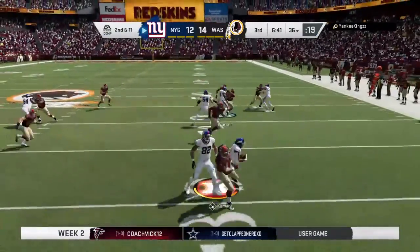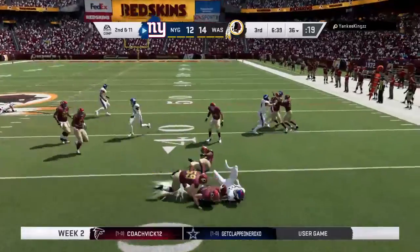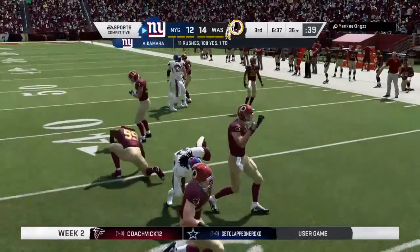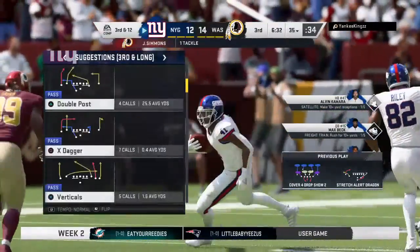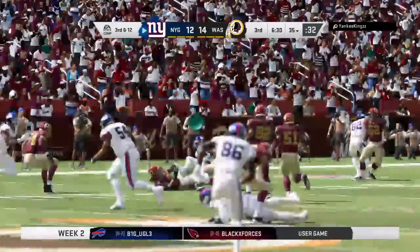Kamara trying the right side. And maybe a measure of revenge there. He's had his way in this one, but this time they get him behind the line. It'll be a loss of 1, and they'll be facing a 3rd and 12.